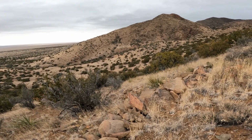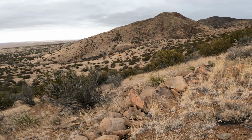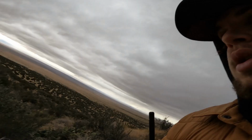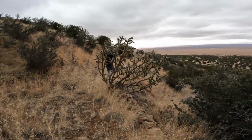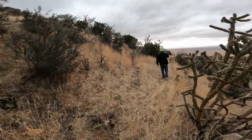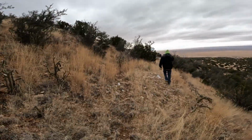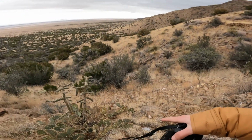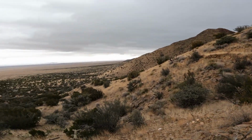Tank. It looks like there's water going to it. Look at this little bend right here. It's insane. Got to watch out for cacti, man. Golly, snow on the ground. Yeah, look at all that stacked rock, baby. All the way down right here. I saw this from way over there.